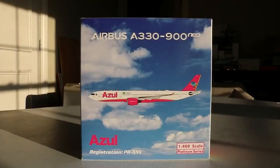Alrighty guys, next in line right here, we have the Phoenix Models 1:400 scale Azul Airbus A330-900neo in their breast cancer awareness livery, right? Yes, breast cancer awareness livery. So really cool story for this one. Let's go ahead and get into it.